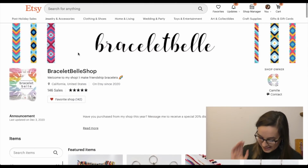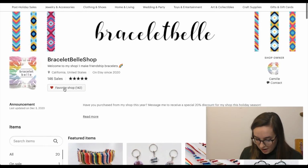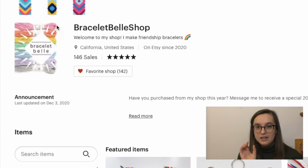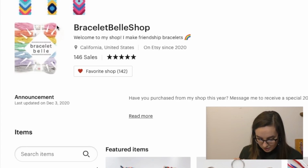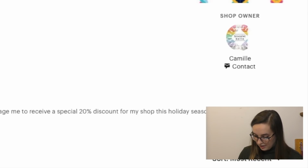But her shop is absolute gold. She has a really nice clean header with minimalistic bracelet designs with Bracelet Bell and very nice calligraphy. She has her Bracelet Bell logo. It's really nice. Although when I first looked at it, I thought the strings were cut off a little bit, it was a shorter rectangle than a square, so I'm not really sure. But then I looked at it more and I saw that that's where the string ended. But in her profile picture over here, it does look like it's cut off, but that's a really little thing.